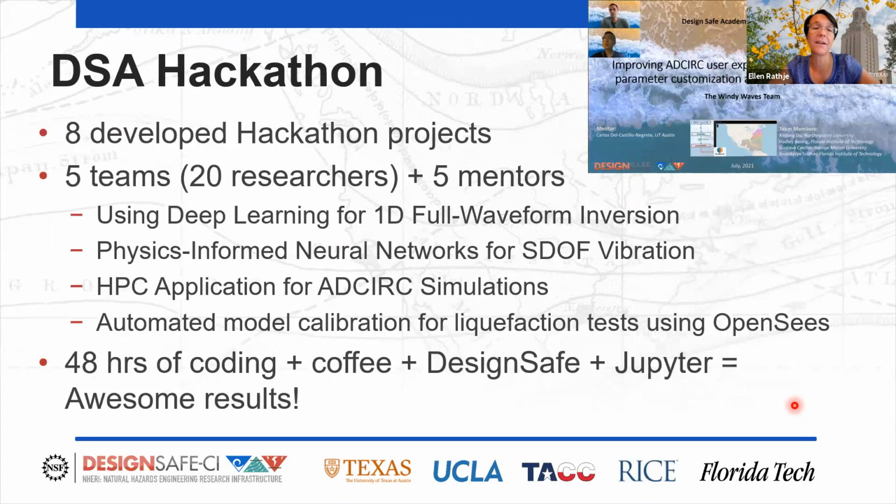The hackathon happened the last 2 days, and out of the 70+ researchers that attended the 3-day workshop, 20 participated in the hackathon. So we made 8 projects available. We had 5 teams with 4 folks each, plus 1 mentor per team, and they picked from the different projects. And these were the projects that were done.